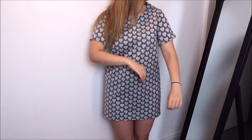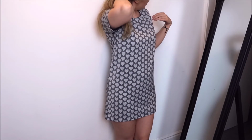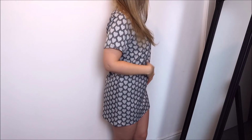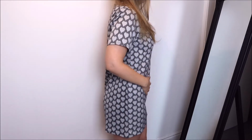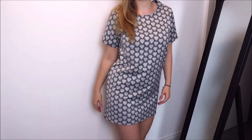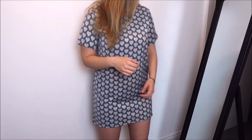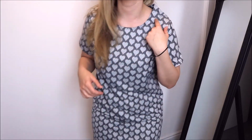And now we have a dress that I actually really like. I think it looks really sweet. It's got like a little heart pattern all over. The material isn't the worst. It is a bit short for me. I do not like dresses that short. And here, if you see, it's sticking up. But it's sticking up only on that side.